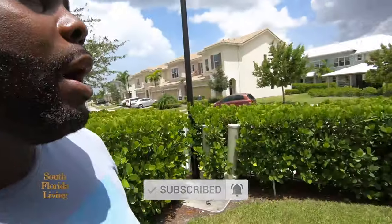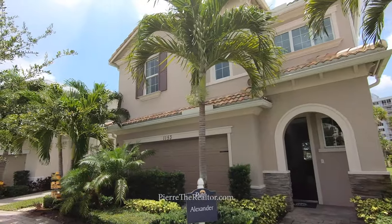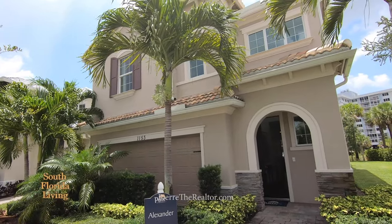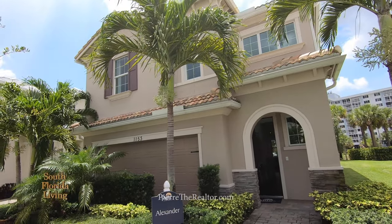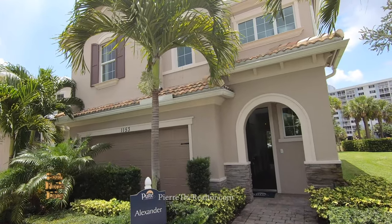I'm out here in the beautiful Hillcrest community, Hollandale Beach, Hollywood area, man. And it is going down. Right now, I'm looking at Alexander by Polte Homes, and this one is going for around $480,000, a little bit over that. Nice. It's a 3-bedroom, 2.5 bath. It's got a loft. It's a 2-story with a 2-car garage.